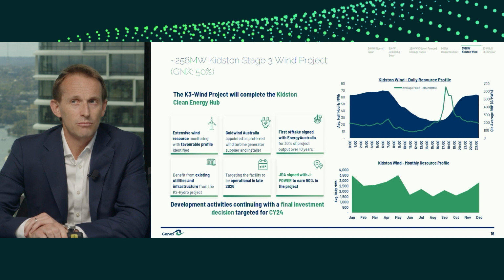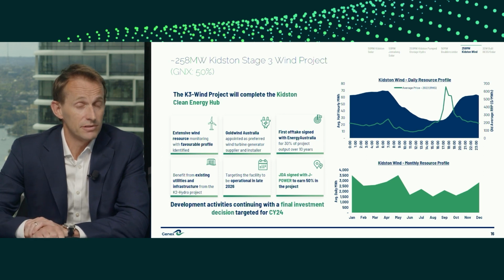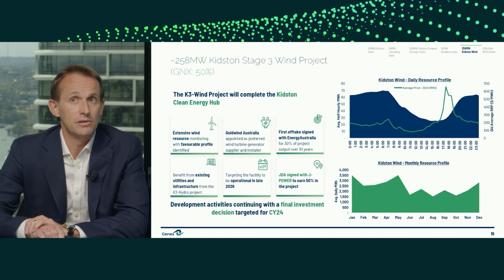It's a really attractive wind profile, counter-cyclical to solar, which means we're getting really good pricing in the offtake and really good demand for offtake. We've signed our first offtake with Energy Australia for 30% of the project output and looking to lock in the second offtake shortly, which will enable the financing process to commence in the new year. But expected to be operational in late 26 and using Gold wind turbines. So that project is well progressed and looking for that investment decision next year.